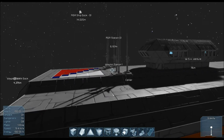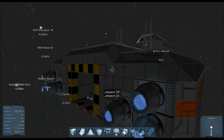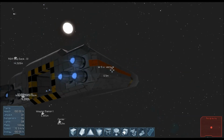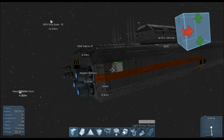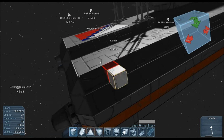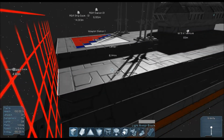You got a comms array way out in the back. You got the flag for the Empire. Nothing on the bottom. Some engines here. Actually, no, I don't think I can splice open the ship, because I think I mounted gyros on these walls. Actually, I do have a backup of the save, but, you know, I'm just going to cut it open right there.